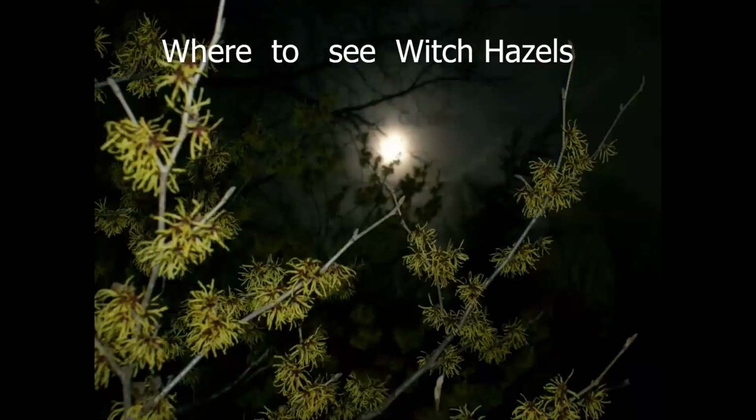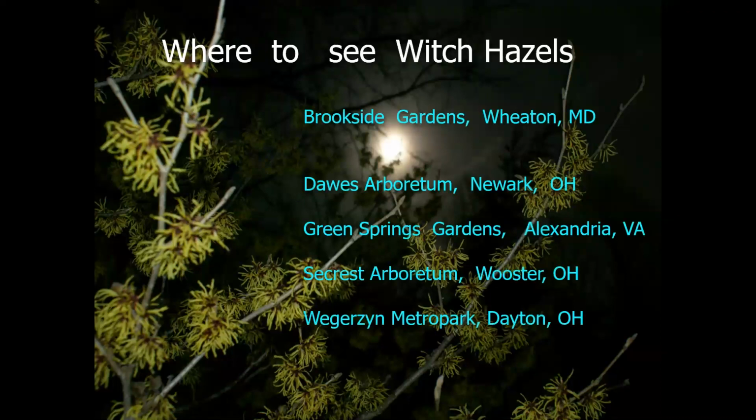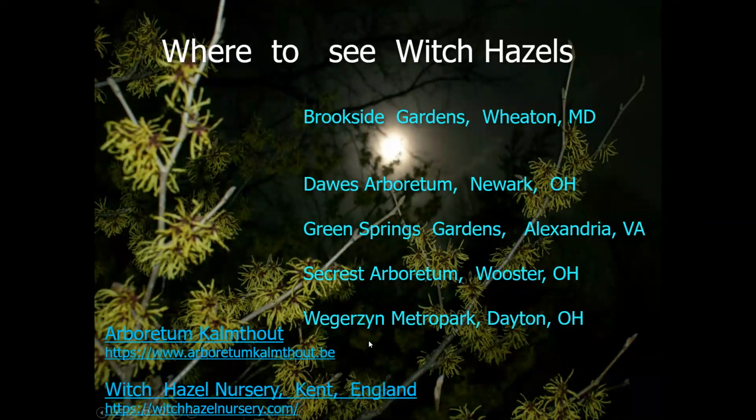So where will we go to see witch hazels? Golly, here in the United States, we have some amazing collections developing. Brookside Gardens in Maryland, the Dawes Arboretum in Newark, Ohio, Green Spring Gardens in Alexandria, Virginia, Secrest Arboretum in Wooster, Ohio, the Wegerzyn Gardens MetroPark in Dayton, Ohio. And of course, if you're over in Europe, you've got Arboretum Kalmthout, which is having a banner year, I'm told, and the Witch Hazel Nursery in Kent, England, where Chris Lane holds the national collection. So these are the places to go if you get a chance.